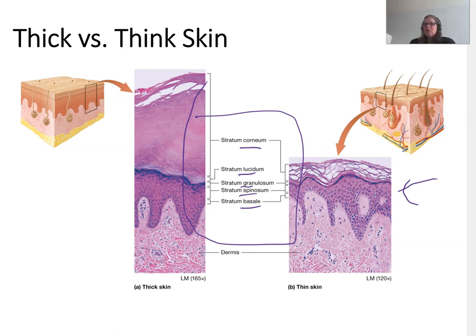And then we also know, if we look at thick skin versus thin skin, you can maybe see a little better on the picture. Notice that thick skin does not have hair, right? No hair follicles. No sebaceous glands. It does have sweat glands, though. Remember, you have a lot of sweat glands in the palm of your hand and your fingers especially.